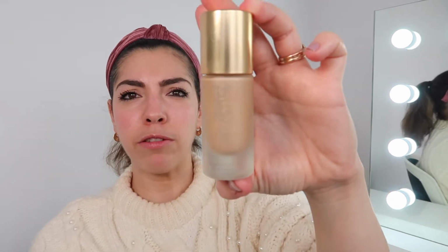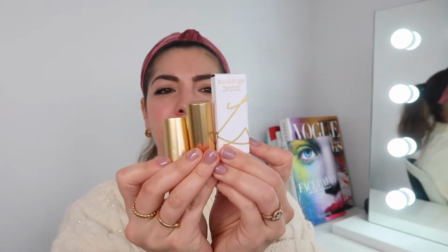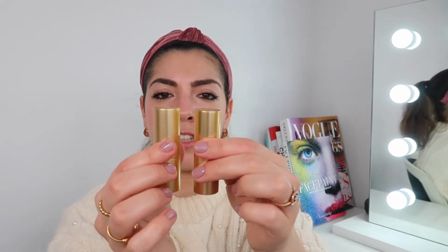I don't know why I've got this in my hand. So I picked up this, the Elevated Glow, which she's really well known for. And this you put on as a nice highlighter before your makeup, after your makeup, whatever you want. I then treated myself to 3 of her lipsticks. One of them I haven't actually used yet, which are absolutely gorgeous. And these are magnets as well. Like they stick together in that position.